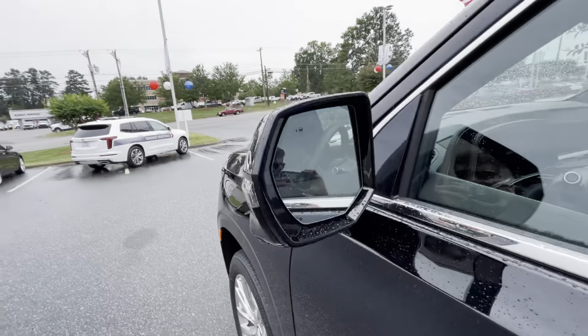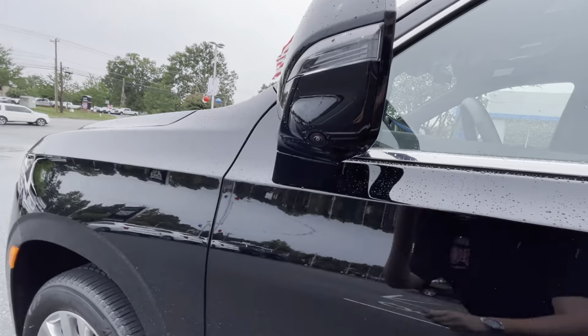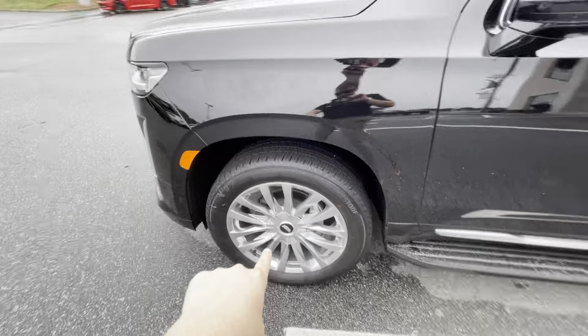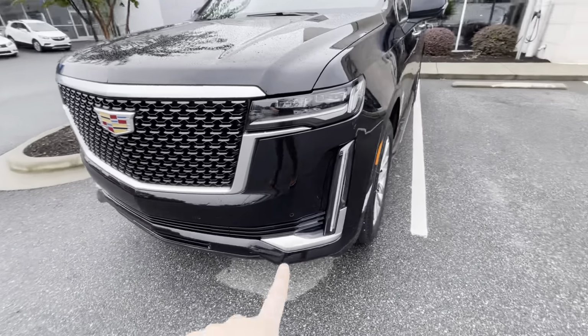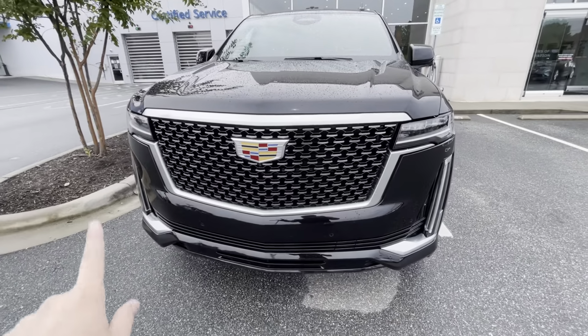Coming around here, I do have advanced blind spot monitoring, camera system for my surround vision. Again, static running boards, same wheels as the back. We got parking sensors on the front here. This premium luxury grille.